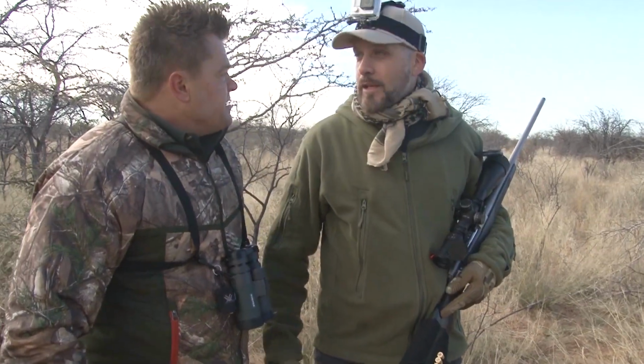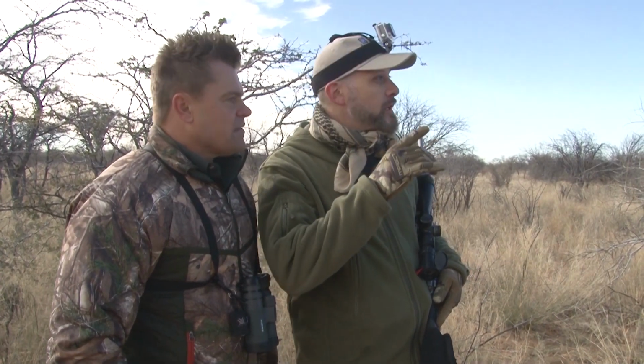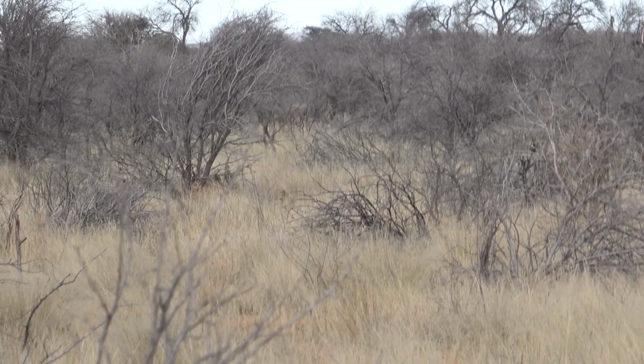So what just happened, Steve? So we were driving down. We saw a big bull Gemsbok. So I took a shot from the road there and nailed him pretty good. So now we're just gonna track him and see. So we'll see what happens, but he's a big bull. Tremendous bull. They're incredibly tough. Gemsbok can soak up a lot of lead.